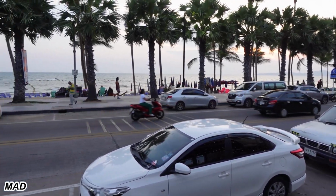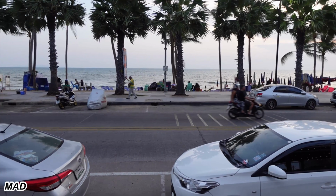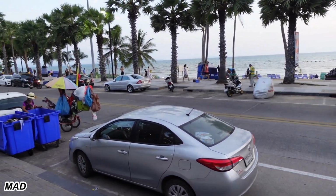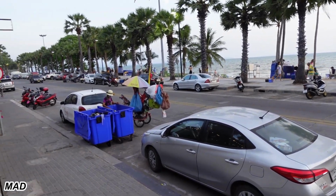Quite a few hotels in this area. For me, this is probably the best location of all of them.